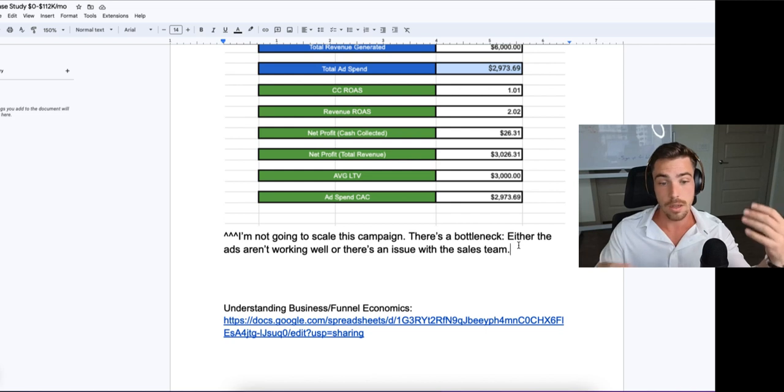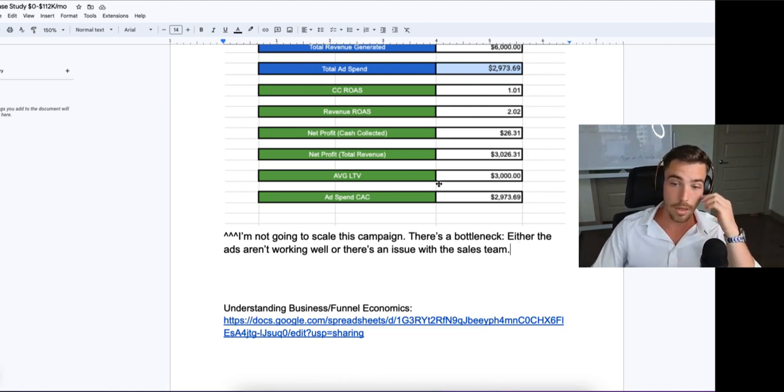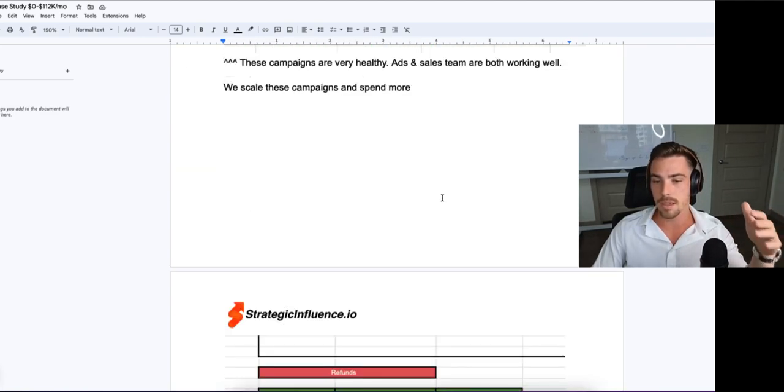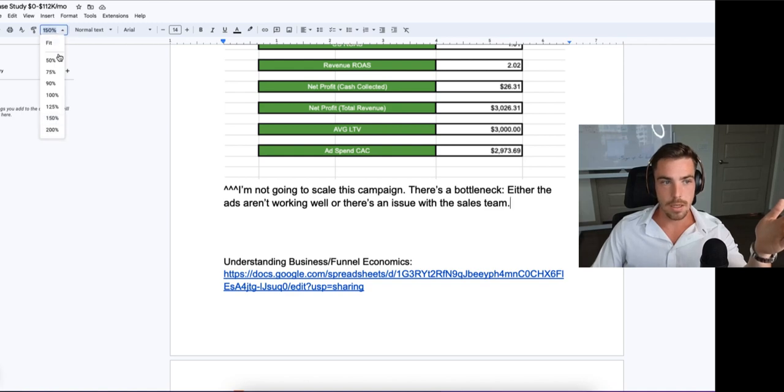So what do I do there? What we want to do is leave the campaign running as is and solve the bottleneck on the sales team side in this specific example. This is how we think about making decisions about ad campaigns and that kind of thing. Hope that makes sense.